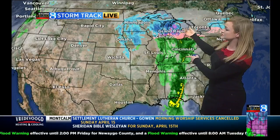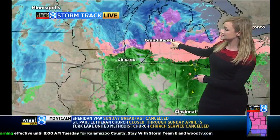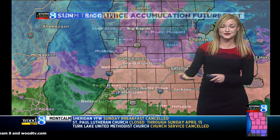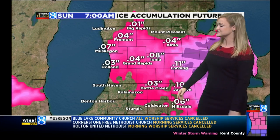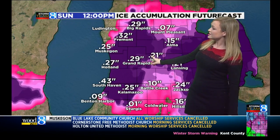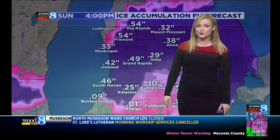We have a lot of moisture pumping up into West Michigan from the Gulf. So that's why we have the continuation of a chance of ice as we go throughout the next several hours here. We've got a lot of moisture feeding into the system. Quickly, a look at that ice accumulation futurecast from here on out. Looks like we could pick up more of that rain and that sleet, totaling another 1/4 of an inch in some spots. And it's cold.